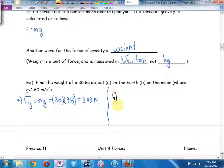Now, compare that with the moon. See, on the moon, Perry, your mass does not change. You have the same number of atoms and molecules as you had on the Earth. What changes? Your weight changes. Why? Because the gravitational acceleration changes. Why? Well, we'll talk about that in more detail another day, but it's still going to be mg. It's still going to be 35 kilos, but what's the acceleration on the moon? 1.6, the question says. 35 times 1.6 is going to be 56. Units, newtons.